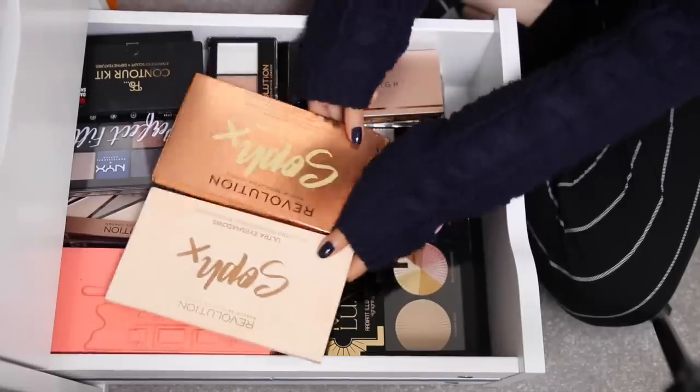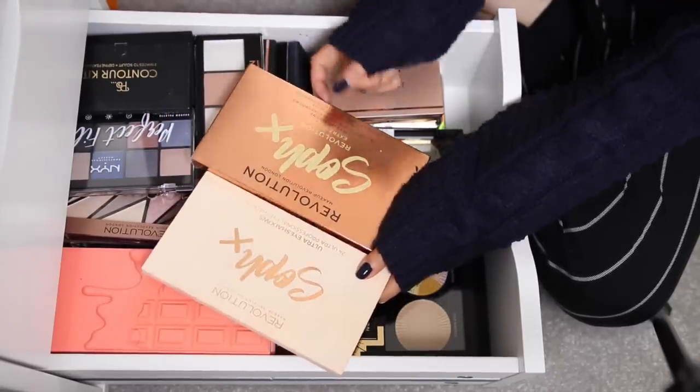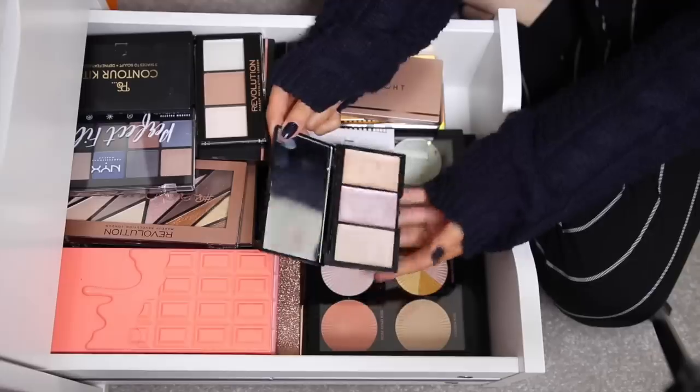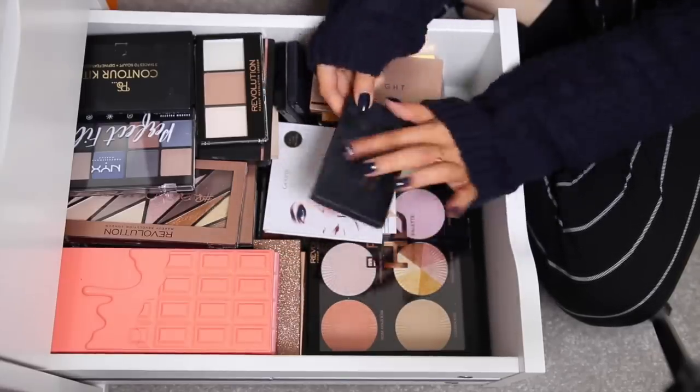I've got both of Soph's eyeshadow palettes with Revolution. Obviously I'm definitely going to keep both of those. I remember that. Yeah, I don't think that one was very good. I'm going to get rid of that.